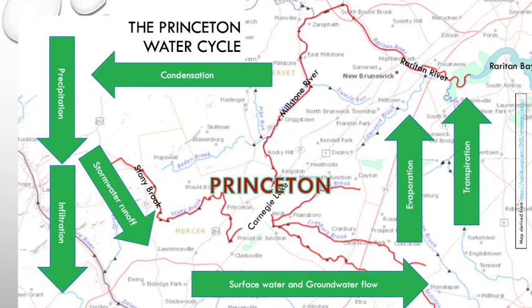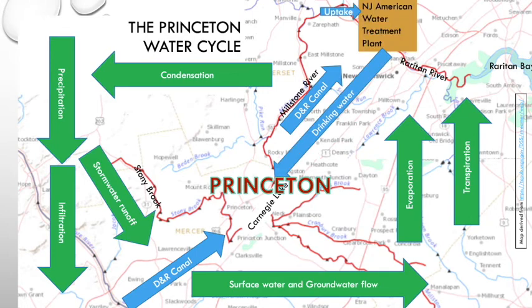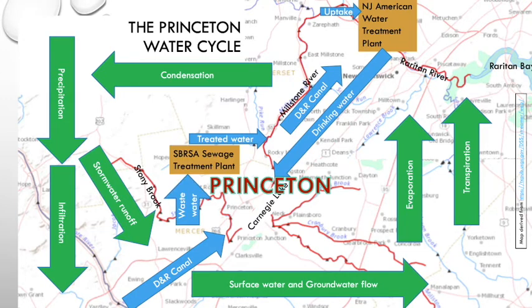Add to that the man-made water cycle, indicated in blue arrows, which includes diverting water from the Delaware River through the canal, treating and delivering drinking water from the Raritan River, and then after we've used it, treating wastewater and sending it back into the Millstone River.